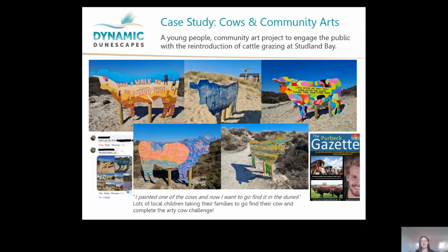Today I'd like to talk to you about 2 case studies from the project. The first involves our Arty Cow Project in Studland Dunes in Dorset. This community art project aimed to engage the public with a reintroduction of cattle grazing at Studland Bay.